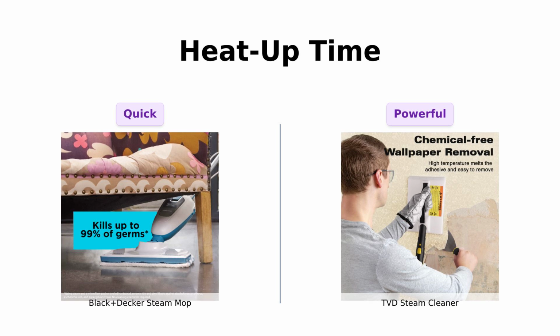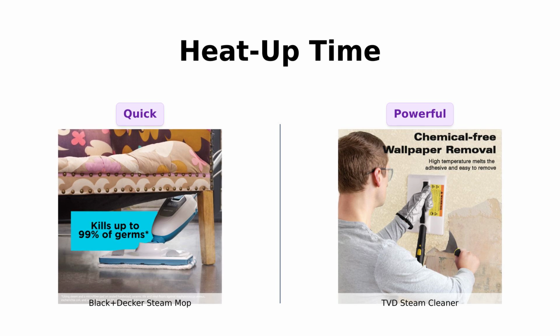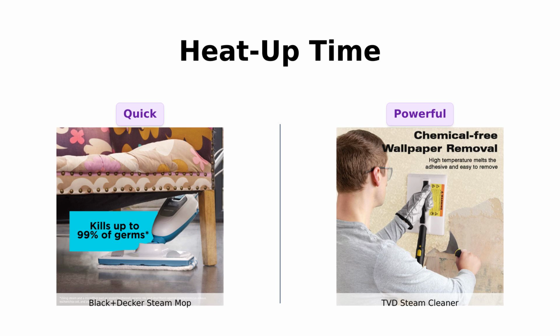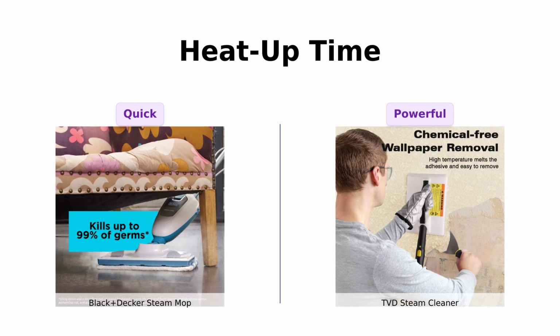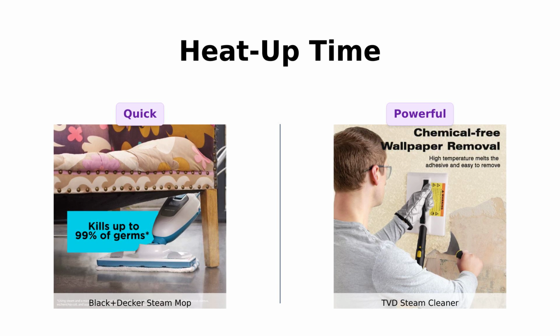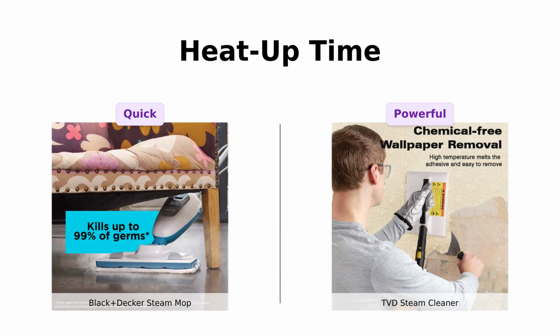On the other hand, the TVD Steam Cleaner takes a leisurely 8 minutes to heat up. While this might seem like a long wait, many users appreciate the strong steam output it provides once ready, making it effective for tougher tasks. So if you value speed, BLACK+DECKER wins. But for performance, TVD may have the edge.